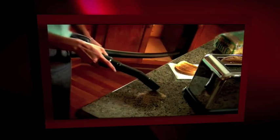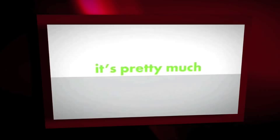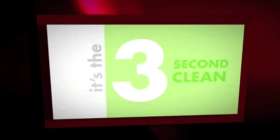Did you catch that? We'll show you again. And again. Actually, it's pretty much all we'll show you, because it's what Vroom does. It's the 3-second clean.